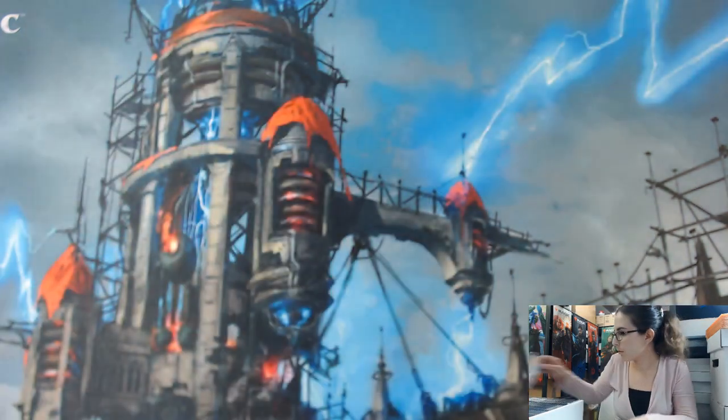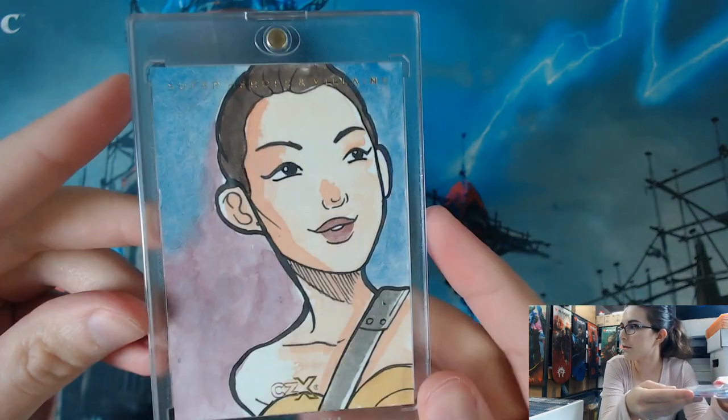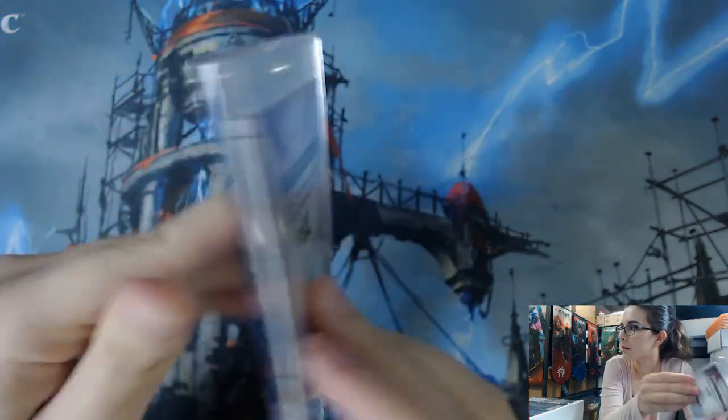And then I have this one. I forgot I had this one. That's why I was originally saying, I was like, oh, they're all one character. But I do have this one little Wonder Woman. Same artist as the last one.